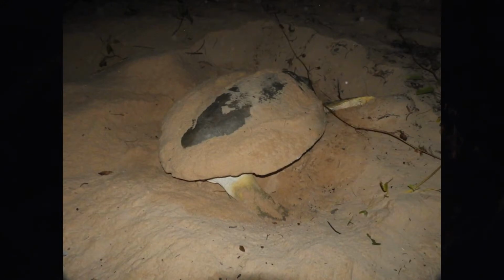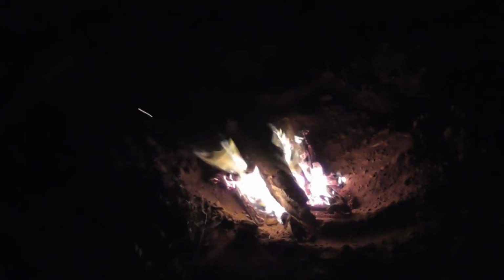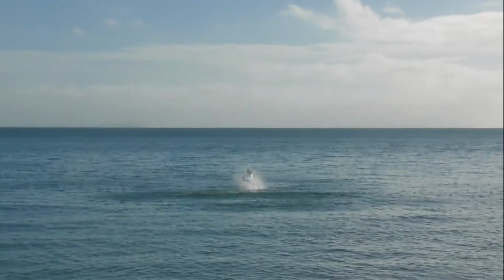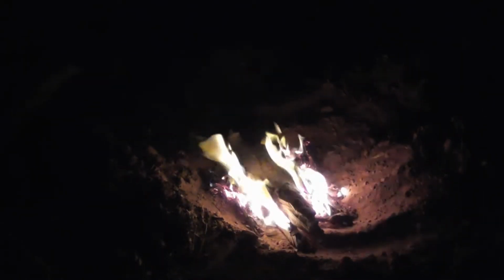I saw a turtle nesting or laying eggs on a beach, which is another first. I saw lots of sharks. Some on the end of lines, some just swimming around. None of them wanted to come and join me on the beach. Again, some spectacular footage of somebody else hooked up to a shark, which you probably have seen already.